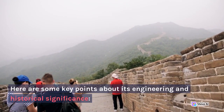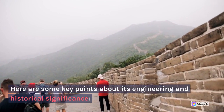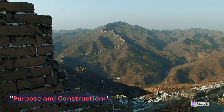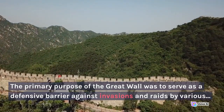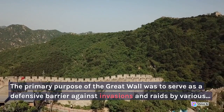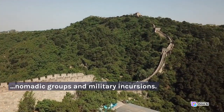Here are some key points about its engineering and historical significance. Purpose and construction. The primary purpose of the Great Wall was to serve as a defensive barrier against invasions and raids by various nomadic groups and military incursions.